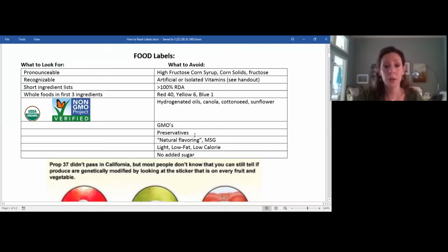Preservatives, so all those chemical words that are on there are preservatives. Anything that says natural flavoring, so natural flavors sounds good. Again, that's a tricky marketing ploy. Natural flavoring could be any of 200 different chemicals. So the word natural is to draw you in, but if you think of it for a minute, arsenic is natural. It doesn't necessarily mean it's healthy for you, a good idea to consume it.